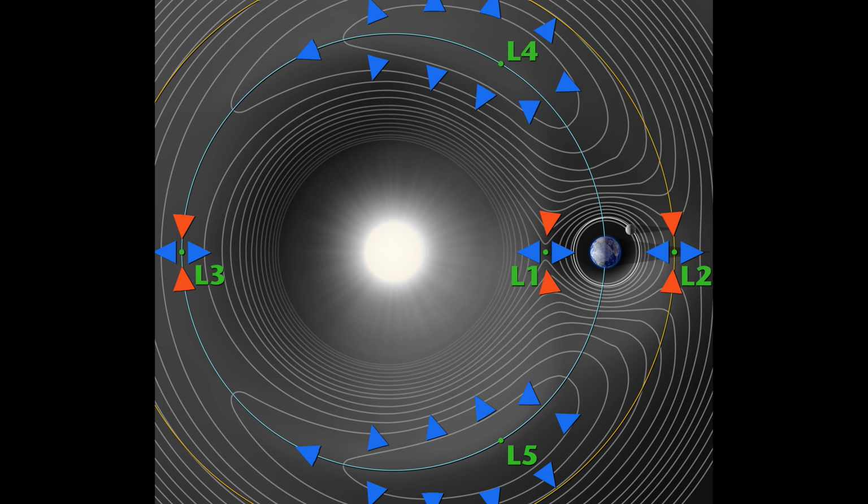I would assume so. That's pretty cool. Pull up a tab. Lagrangian points of Earth. So it'd be the L2? I don't know. No, I bet it's L1. L1? Maybe.